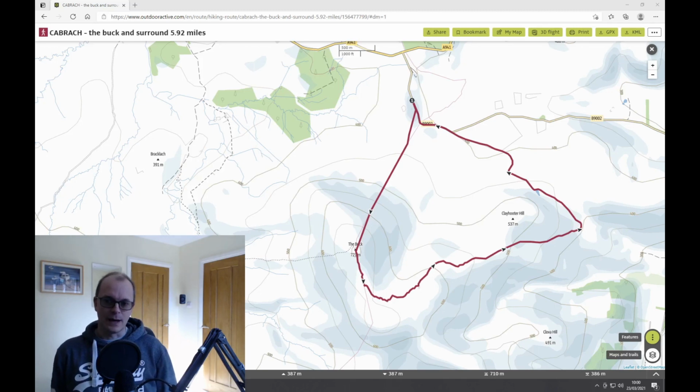The Buck of Cabrach is a 721 metre tall hill. It's very prominent. It rises head and shoulders above all the other hills in the location. It's normally a walk that is done out and back, and it takes about an hour and a half to do. But this time I followed a circuit which takes the journey distance to about 6 miles, and it takes about 3 hours to do.